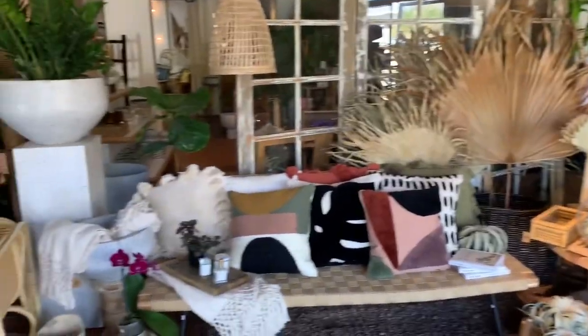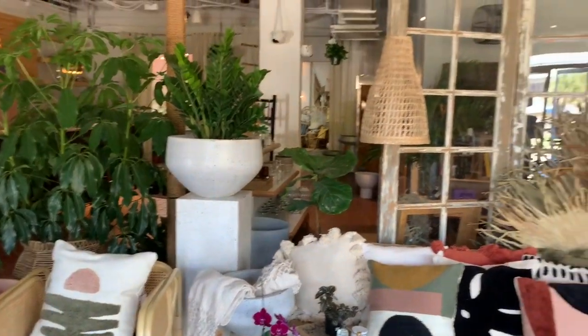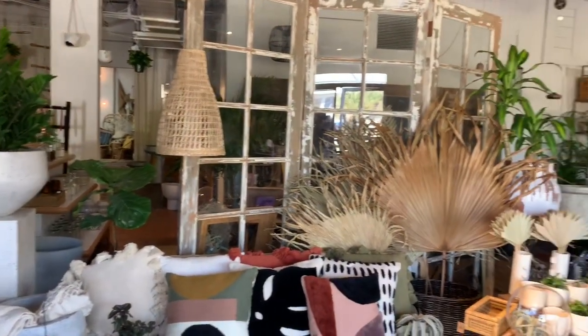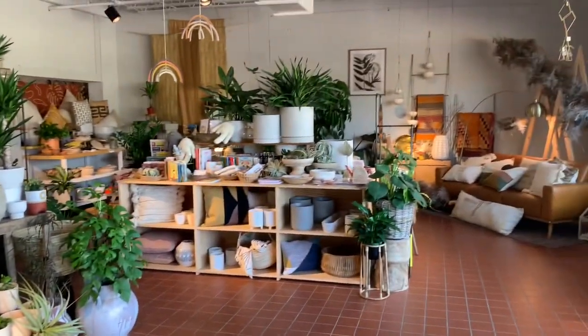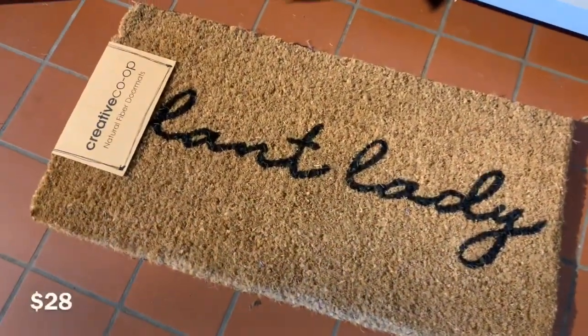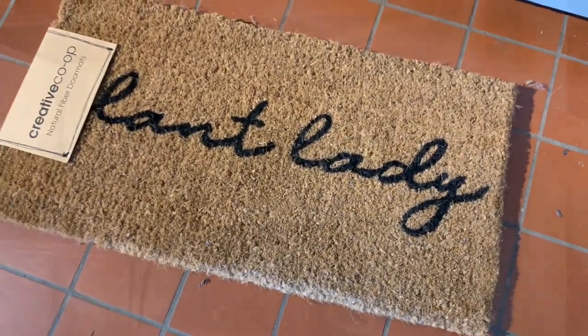So this is just a view of what the other side of the store looks like, and as you can see, they sell quite a few home decor items, and everything you see here is actually for sale. They had this plant lady doormat for $28, and I was really tempted to buy that.